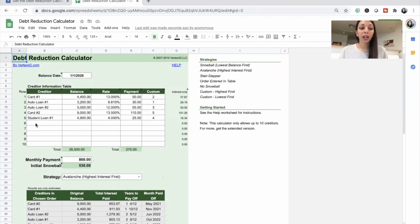You've got your credit card providers or your different loans, balances, interest rates, and payments. The minimum payments here total $270. So just so I can show you what it looks like to make the minimum payment, we're going to enter like $1 for the extra payment, just keeping the minimum payment.